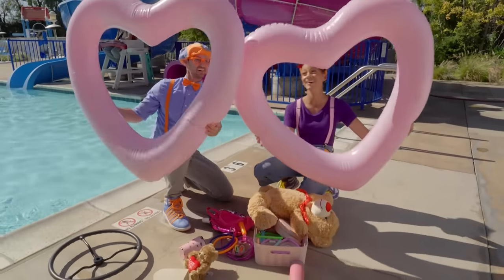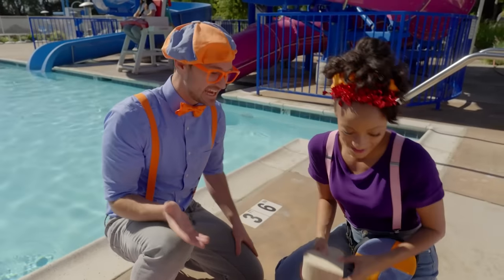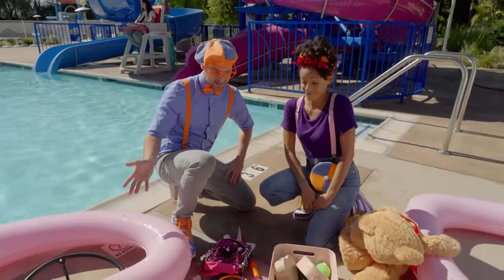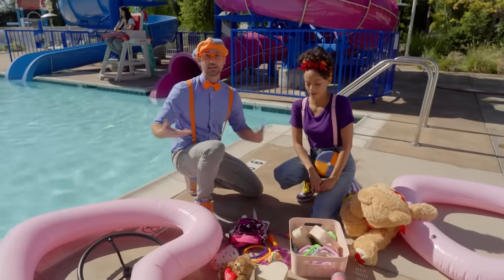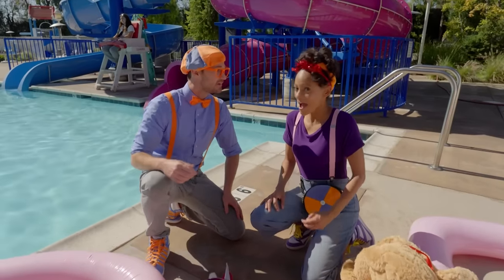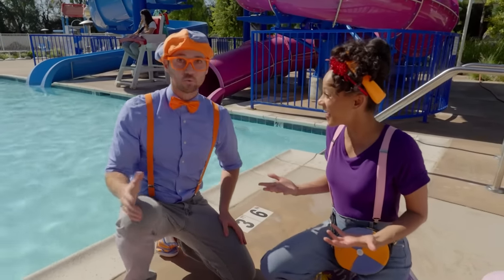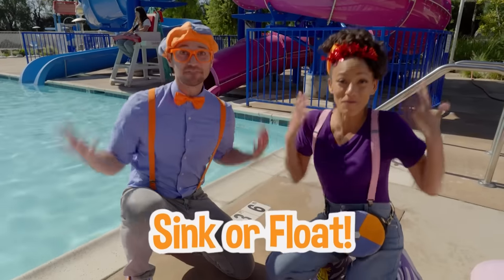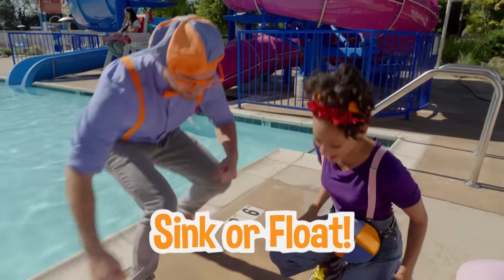Yeah! That was such a fun game of hide and seek! Yep! Wow! But hey, since some of these are really heavy and some are light and some are big and small, I was actually thinking we could play a game! I was thinking the same thing! Really? What game? I was thinking we could play... Sink or float! Yeah! Alright!